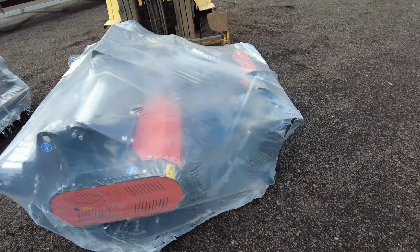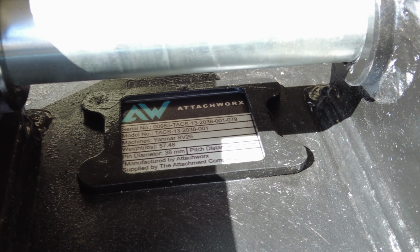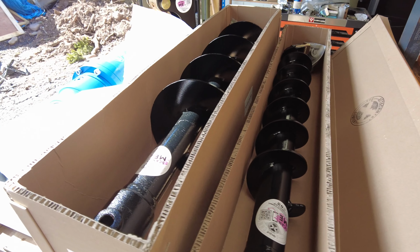Second order heading out this morning, an Auger Torque X2500 auger package. In this instance it's for a customer's Yanmar SV17. No, it's not. For the customer's Yanmar SV26. The only reason I knew that is because it's on the data plate on the cradle hitch. 250mm and a 150mm tungsten auger.